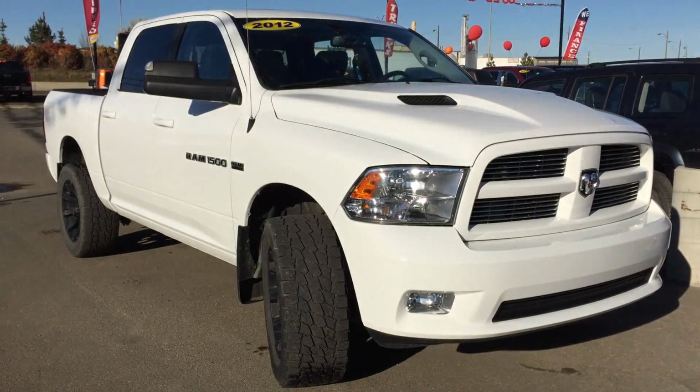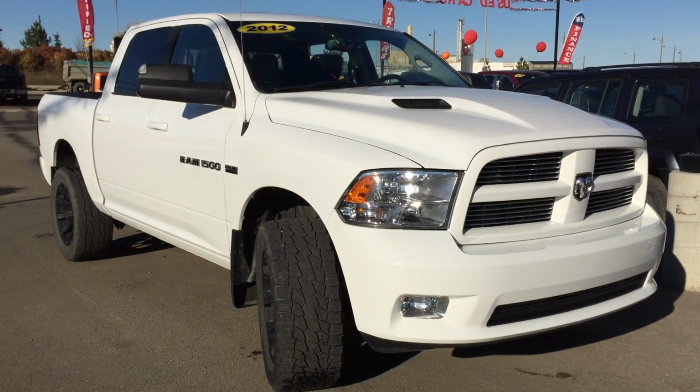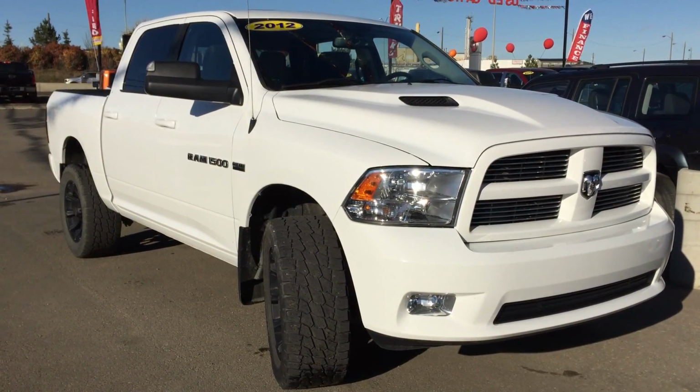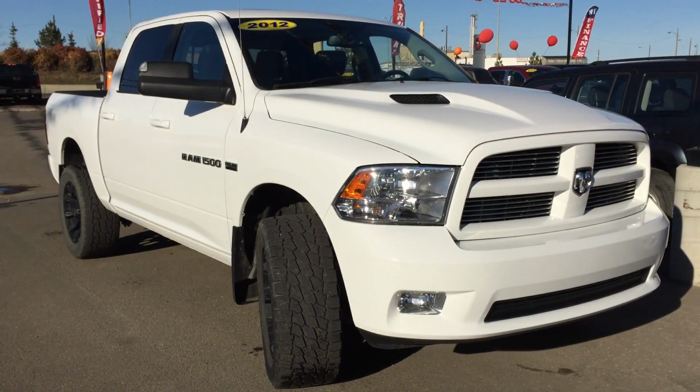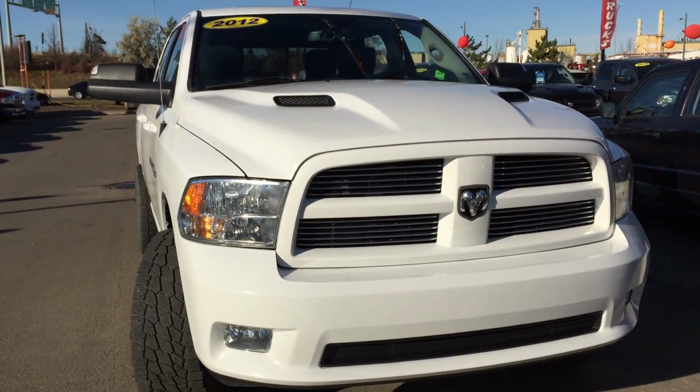My name is Bailey and today we're going to be taking a walk around this 2012 Dodge Ram 1500 Sport. This is a four-wheel drive, four-door crew cab with a 5.5-foot box in a bright white. Under the hood of this one-owner truck is the fun-to-drive 5.7-liter V8 Hemi engine.